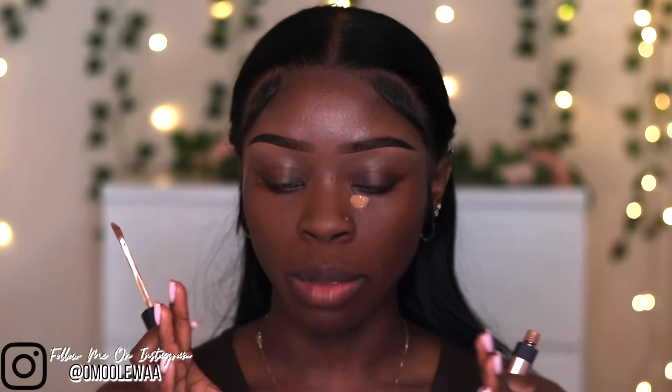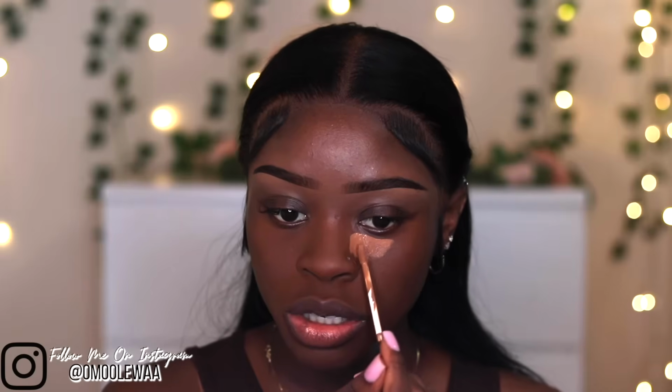And I don't like to apply concealer too close to my eyelid, especially if you get creases under your eye. I would suggest doing this and not applying the concealer directly underneath your eyelids. The reason is that when you clump up all that product underneath your eye, it's definitely gonna crease because you have so much product there. So instead, don't do that and do it like how you see me doing it.